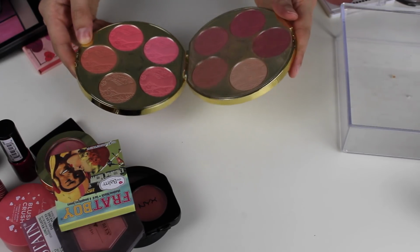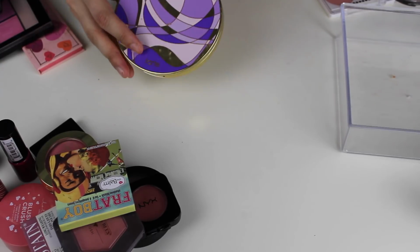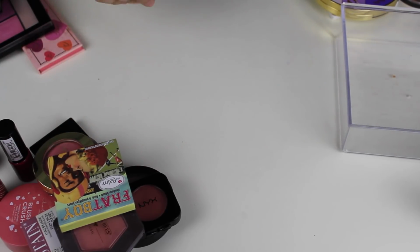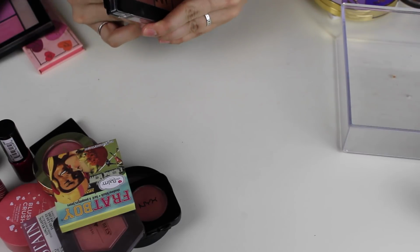You get so many different colors in here and so many different shades, and it's just so fun to have. So I'm going to keep that. My Anastasia blush kit, this is relatively new to me. I picked this up at Marshall's for half price. My NYX Sweet Cheek blush palette.